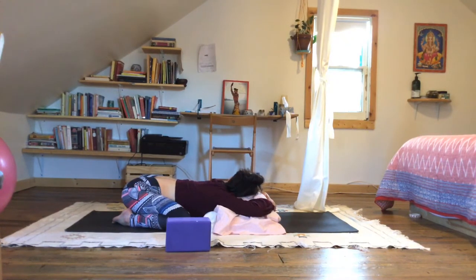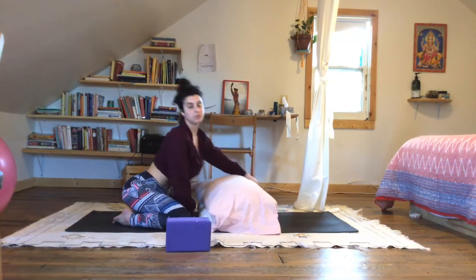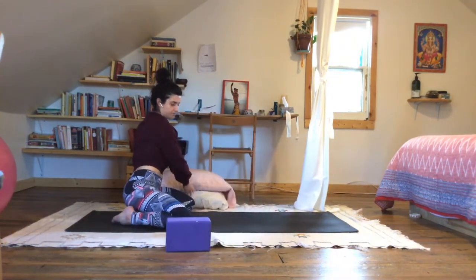These are all great exercises to practice now, because you will need to do that when you're birthing, right? Because tension only brings more pain. So we want to try to be fluid and relaxed. Okay, two more breaths here. Inhaling, exhaling, inhaling. Exhaling. Okay, slowly make your way out of this. You can remove your bolsters.